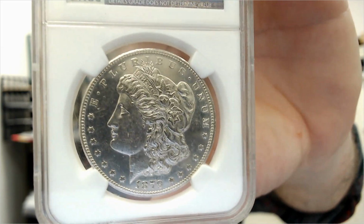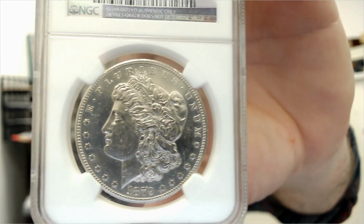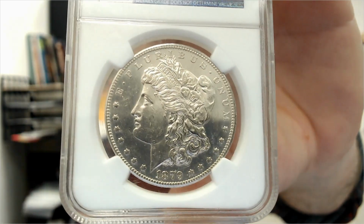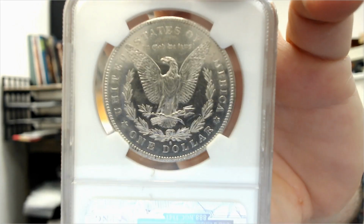I think it's a problem-free coin, only because I've seen NGC grade them like this. But, I mean, obviously, it doesn't have the contrast I like to see. It just doesn't have clean lines, though. And it's just one of those things where you see coins in holders, and you think, wow, that should have been labeled clean, and then it's not labeled clean. And then you turn around and see one labeled clean that looks just like it, like this one. And that's happened to me a few times.